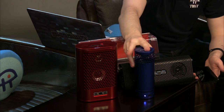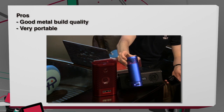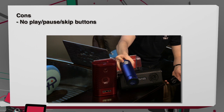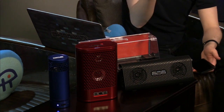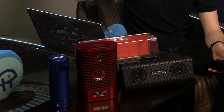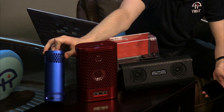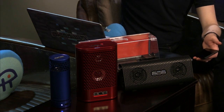On the pros, on this device, I really like that it was metal. Its construction was by far my favorite, and it's super duper portable. For the cons, no play, pause, and skip buttons. What is the price on that one again? This is $70. Okay, or sorry, $60. $59.99, coming in at $60. Nice. I think that is a very good price point for that one.